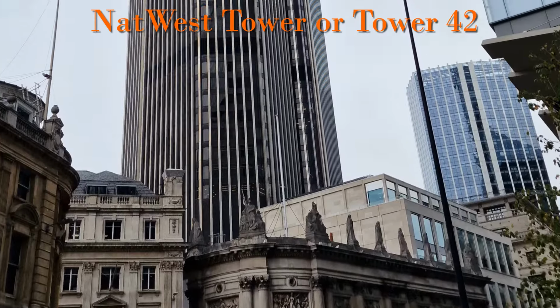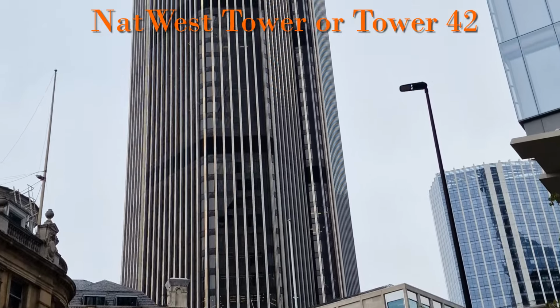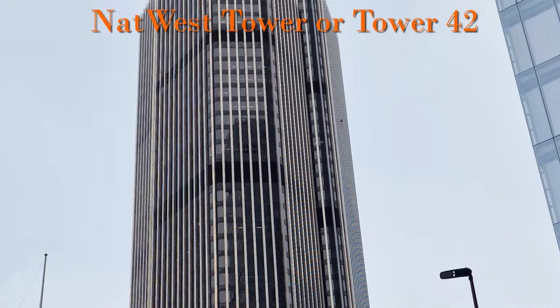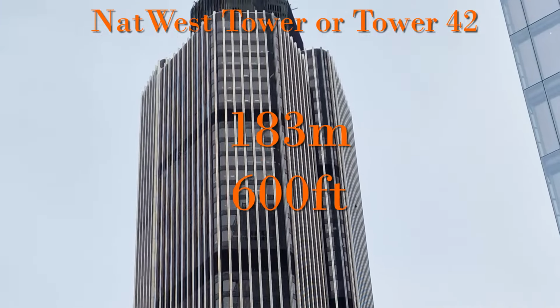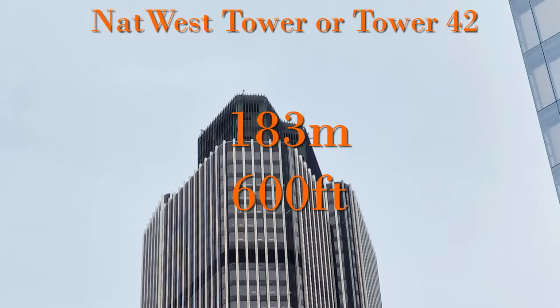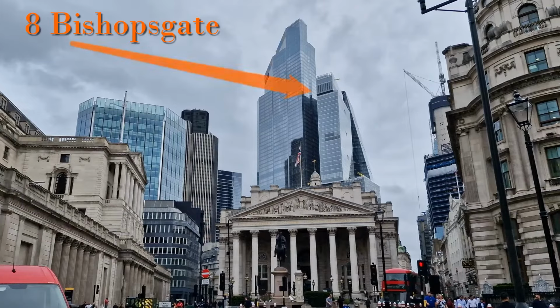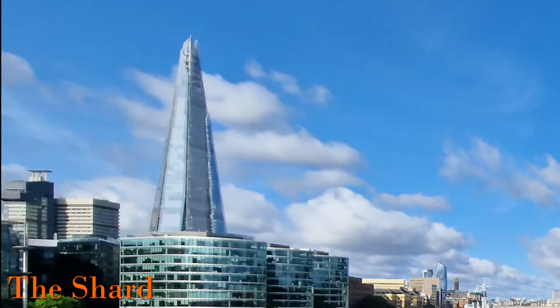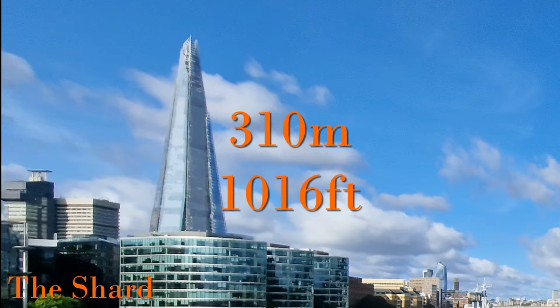The old NatWest Tower, Tower 42, which was the tallest in London from 1980 until 2009, is 183 metres or 600 foot tall. Number 8 Bishopsgate next door is 204 metres, 669 foot. Then there's the Shard at 310 metres, the tallest in London. That is 1,016 feet high.